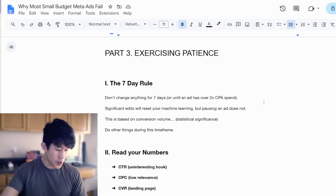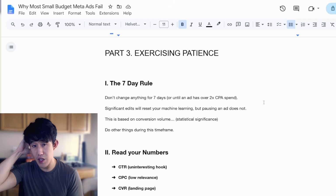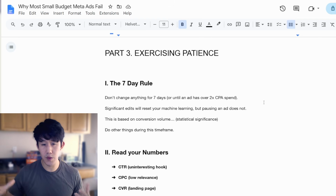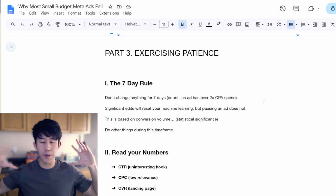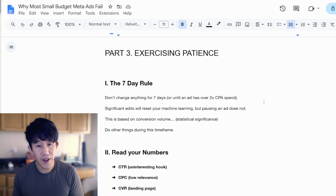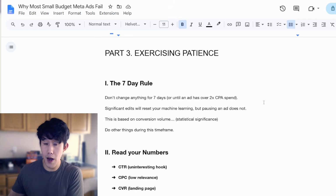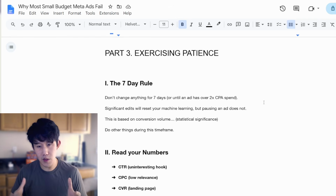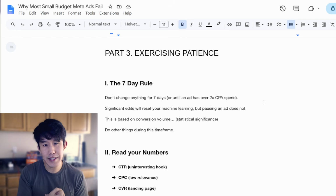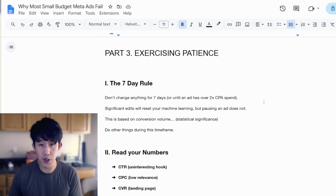And a lot of people don't do this. They will run a campaign, they'll change something after one day when they see it's not working. But on a small budget, what Meta is doing is it's in a learning phase where it's showing ad creatives to a bunch of different people in order to see what works. And so when you make a significant edit, it resets your machine learning, which resets your process. And so if you go 2 days, you're like, this isn't working. I'm going to change one of my settings for my campaign or my ad set or add in a whole new creatives. It resets your machine learning so you never get the results you want.